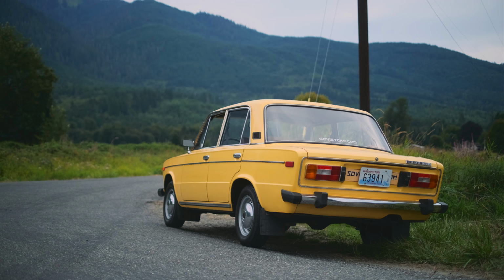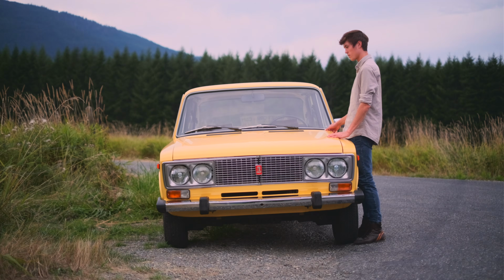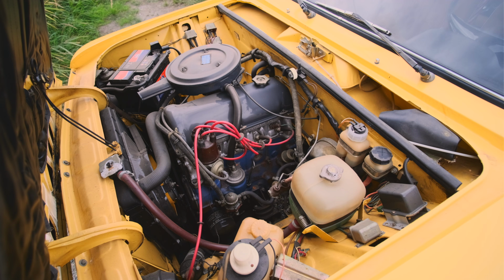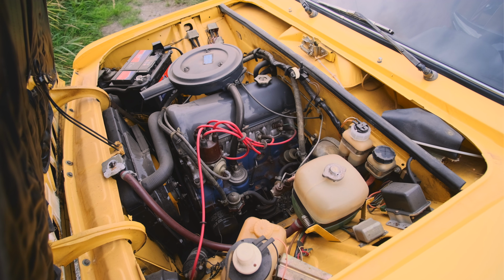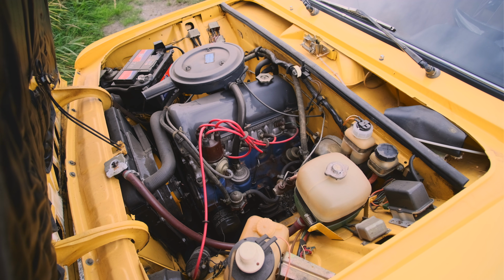Overall, the looks of the car are not anything special, but I still can't help but just like these old cars. Popping open the hood, we also have some conservative but functional innards too. It's a 1.3 liter inline 4 with a single overhead cam pumping out about 60 horsepower.